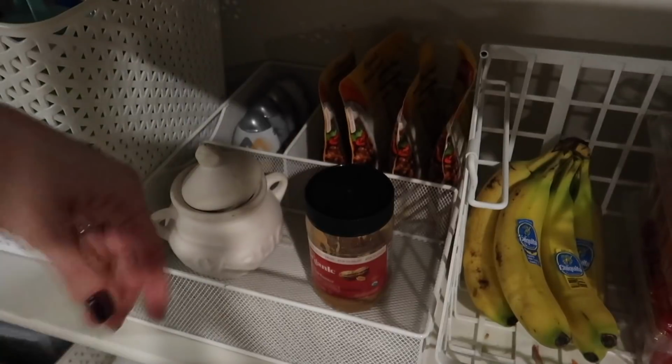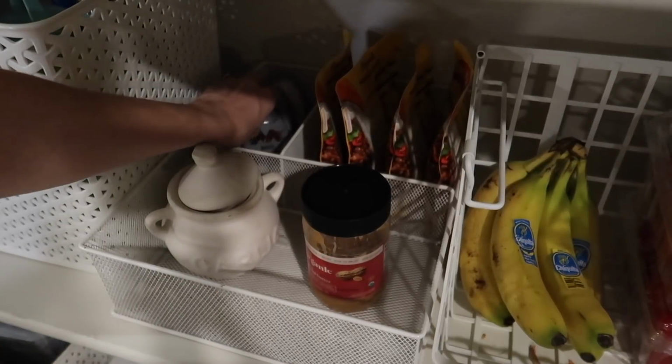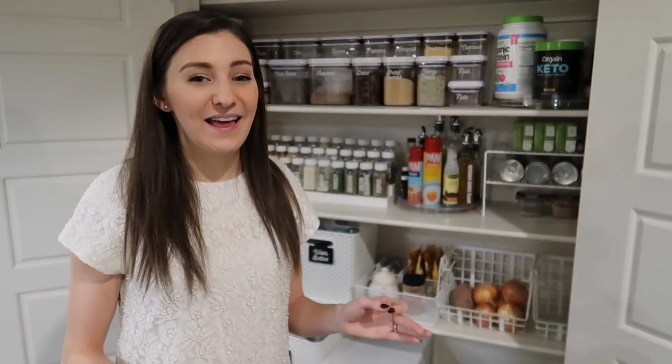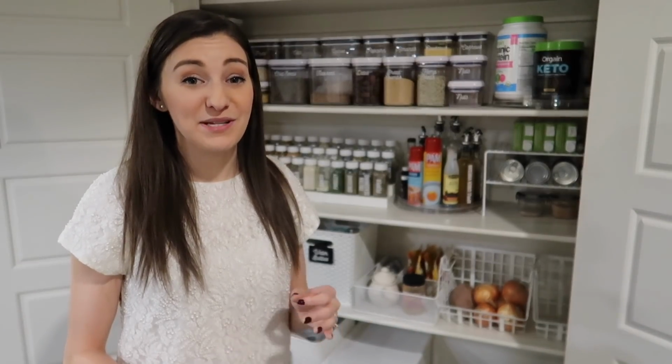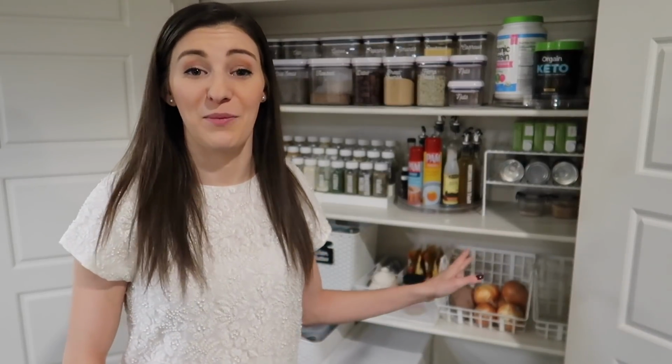drink mixes back there. We were obsessed with Mio for a while, and I still actually really like it and like adding it to my water because I'm terrible about drinking water, but we definitely have too many. We probably only need one or two, not however many we have back there. So I need to keep working through them.